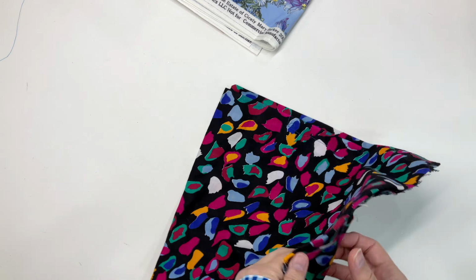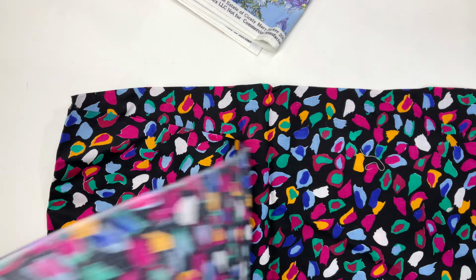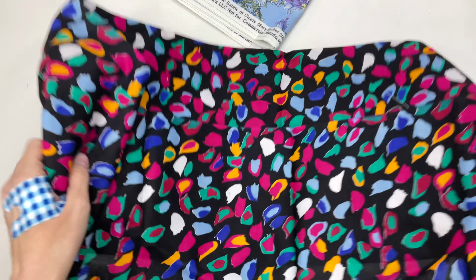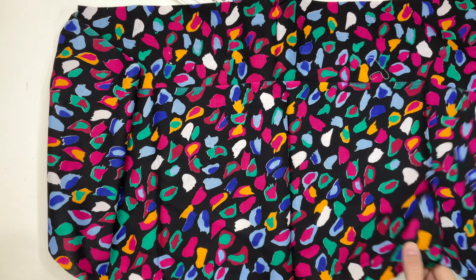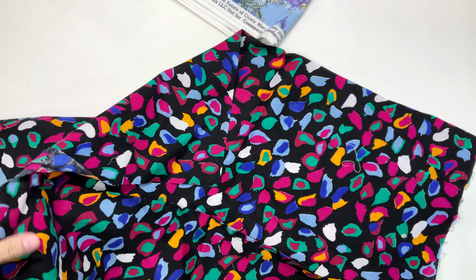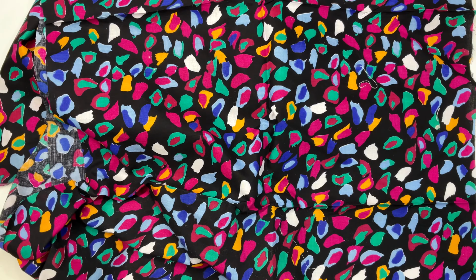Now we have this bright cotton fabric. I mean, it has a black background, but all the colors just pop. This fabric kind of gives like a 90s vibe with the colors and even kind of the pattern. And it looks like about a yard that has been cut into a little bit. So I think I could use this for a quilt. I just have to find the right quilting pattern to use with it.